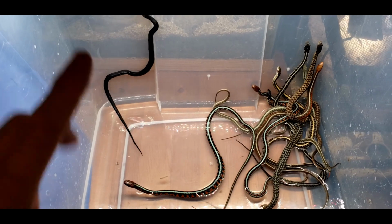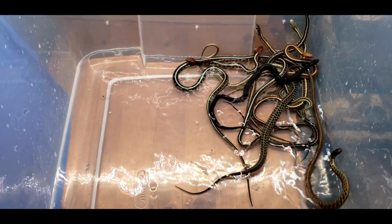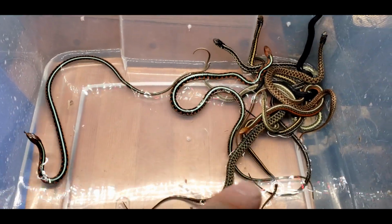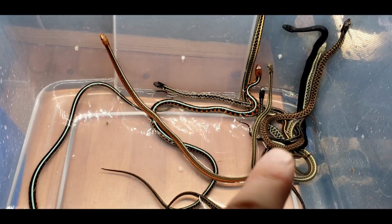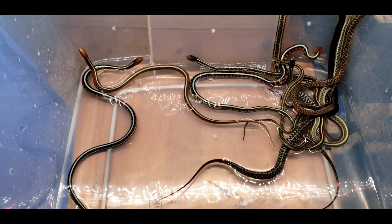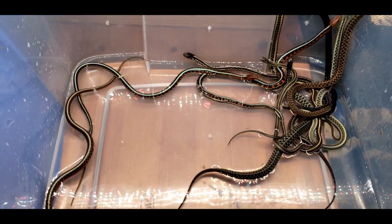These guys are a little bigger, obviously. And there's 3 different types in here, or 4. Yeah, 4 different types. So you've got your Easterns. You've got California red-sideds. There's a plains in here. You've got a melanistic Eastern. You've got some odd Easterns here. So there's 3 different types. I think 4 different types. Well, 2 Easterns, plains, red-sided, so 3. So you've got a couple different types of Easterns in here, which is really cool. Let's see. Show you a couple.